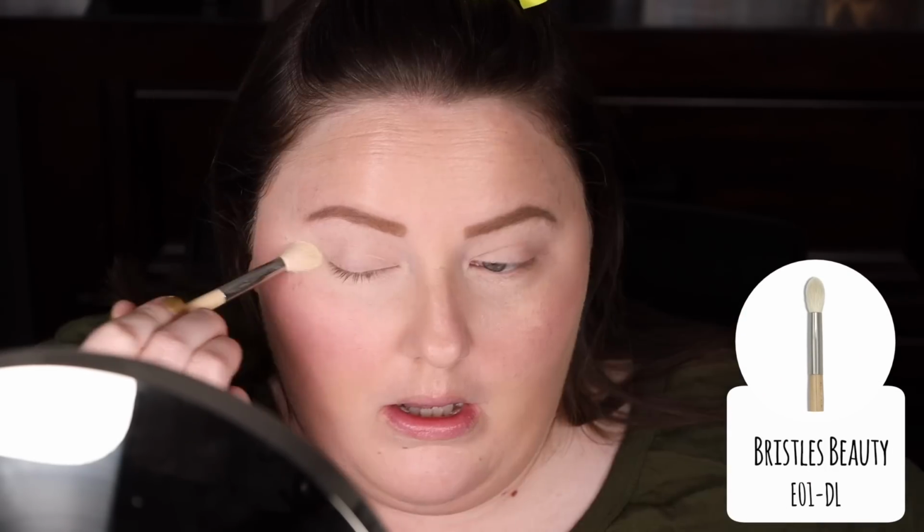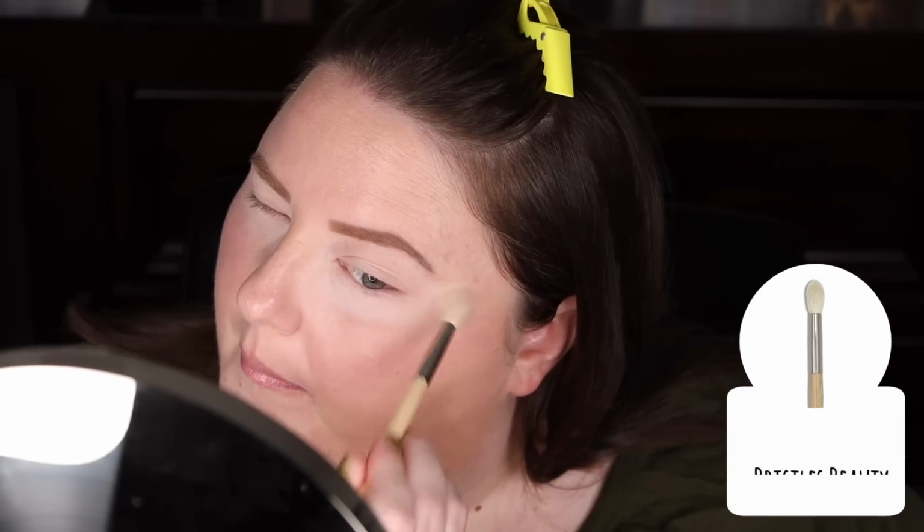I'm gonna use the face palette today. I'm gonna use the little brightening eye palette here, and I'm gonna go in with these two colors on the top. I'm gonna go in with this Bristles Beauty brush. This is the E01DL. And I'm just gently tapping it on. I definitely look like I have a tan. Definitely love that for me.